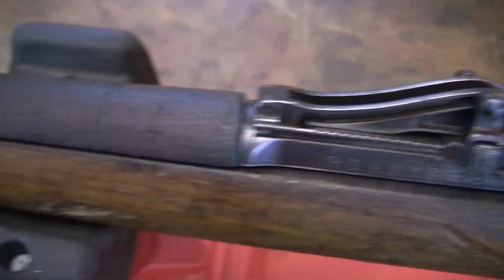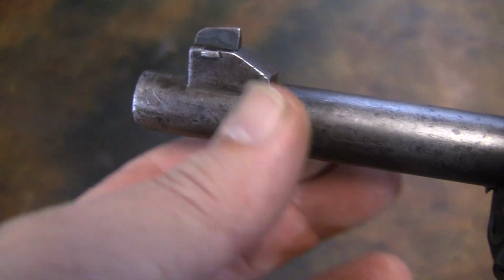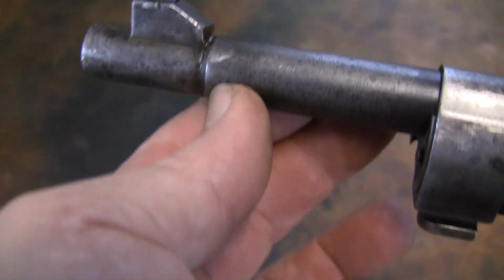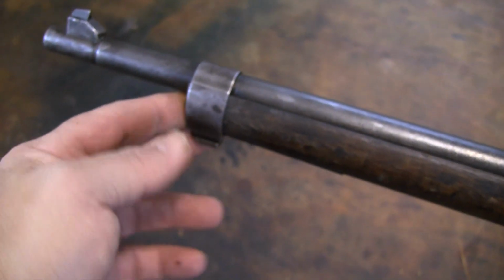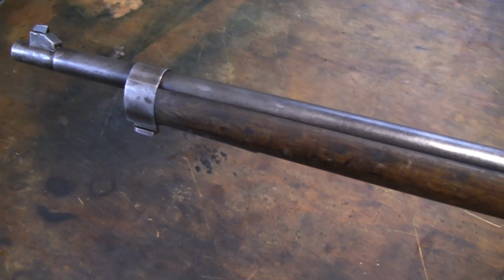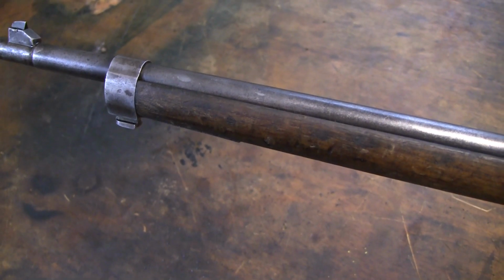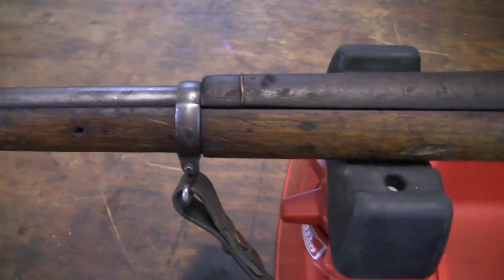That's the major differences. And like I said, when we get down here, it's this thing on the end of the barrel, this front sight and this little sleeve that comes down to here, this step in the barrel is different. I don't know if it takes a different bayonet or not, or what the story is. I've heard conflicting things depending on whose video or website you go to. So I could be wrong on that.